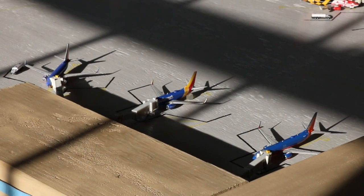This guy's currently making a service in from Reno, and will be heading out to Burbank. I didn't mean to say Reno twice. Let's go with Kansas City. I'm sorry. Southwest Airlines 737-700 Heart livery. This guy's currently coming in from Omaha, and will be heading out to San Antonio.